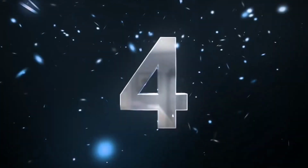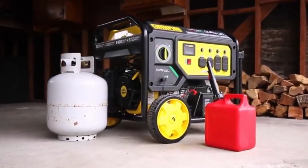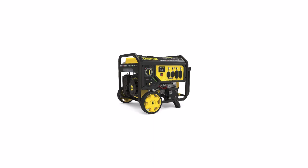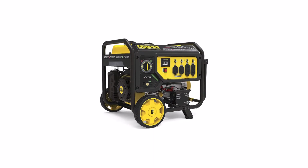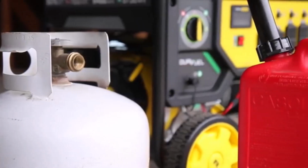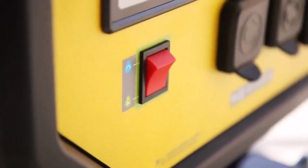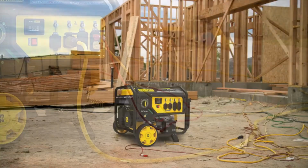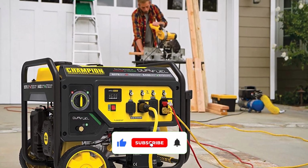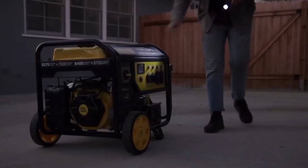Number 4. Champion 7500-watt dual-fuel portable generator. This dual-fuel portable generator is a robust and reliable solution for your portable power needs. With 7,500 peak watts and 6,000 running watts, this generator can provide ample power to keep your essentials running during power outages or outdoor activities. It features dual fuel capability, allowing you to switch between gasoline and propane based on your preference or availability. This generator offers versatility and extended runtime options. The reliable 439cc Champion engine ensures consistent performance.